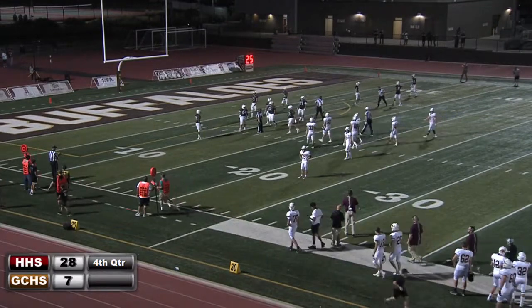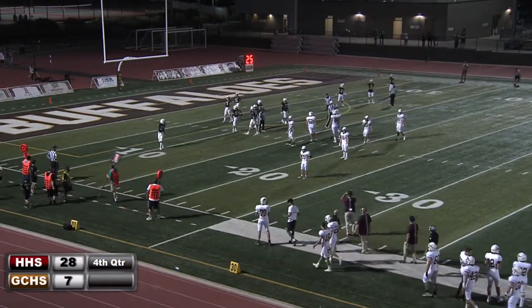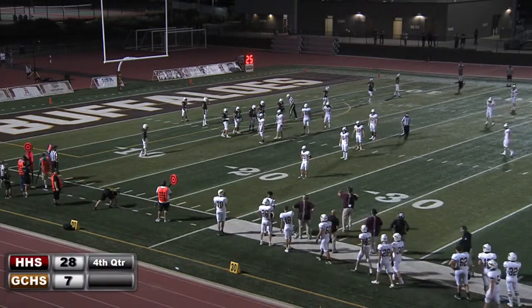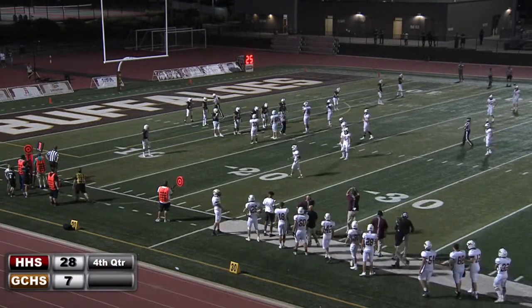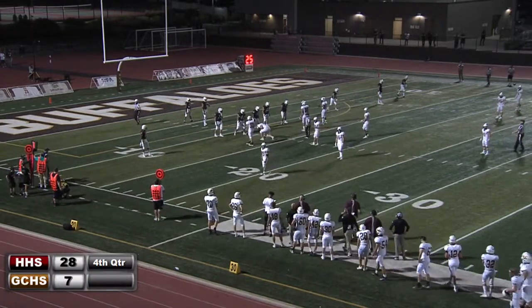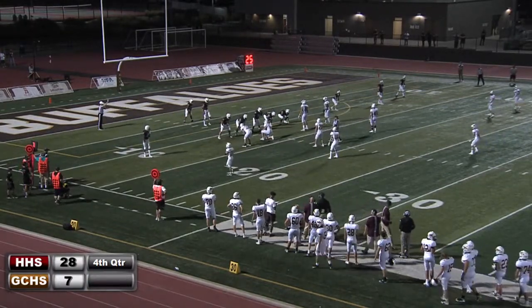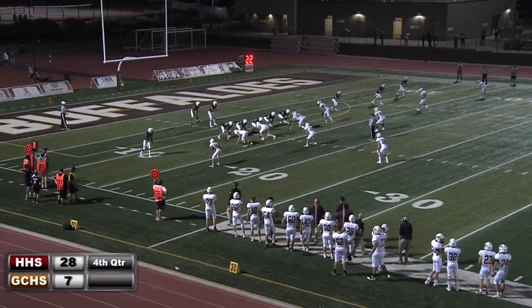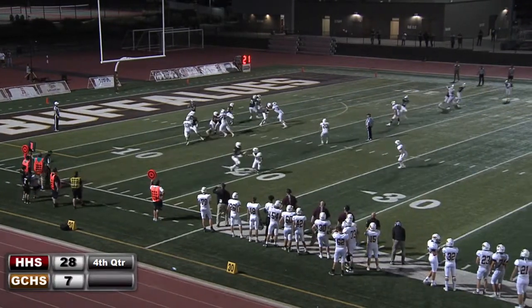So the Indians' chance to score eliminated on a penalty, and Garden City will start from their own 12. Indians up 28-7, 3:40 to go in the game. Indians this year have outscored their opponents 20-6 entering tonight, so make it 27-6, their second highest scoring quarter.